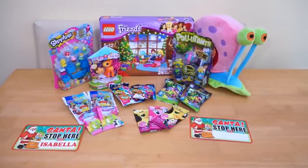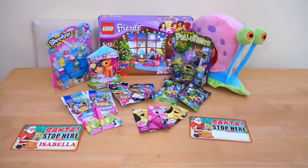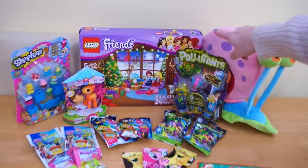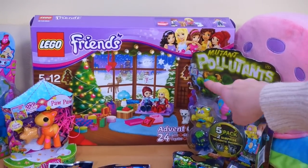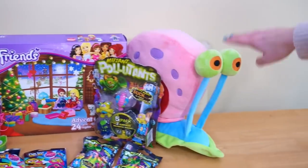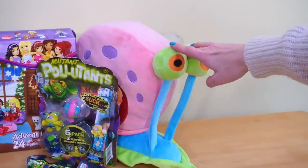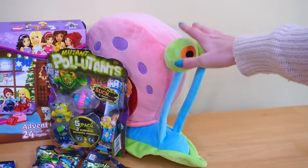Okay, well that was our little toy hunt for today, and this is what we've ended up with at the end of it. Quite a big one, I must admit, but we won't be doing one for a little while after this, so this is the last one for a little while. So at the back, as you can see, we got the Lego Friends. Most of you voted for the Lego Friends advent calendar, so we got it. And how many times can I say Lego Friends? We also got a little cuddly Gary from SpongeBob SquarePants. This is actually a gift for Spencer because he's been such a good boy. So he actually chose that, so we got him that.